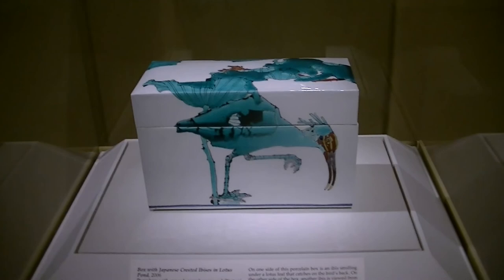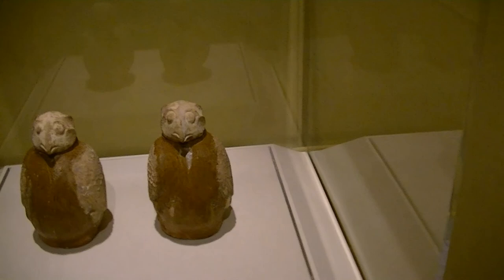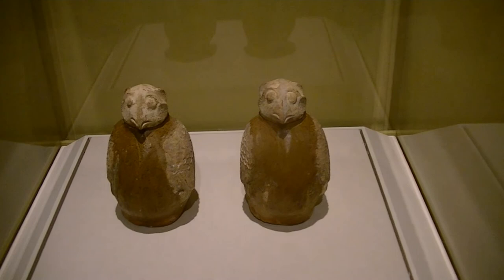So, not just wall hangings, including this large jar from Japan, the Muromachi period, 1392 to 1573. And this, I really like this. These are a pair of owl-shaped jars from China, the Henan province, Western Han Dynasty, about 206 BC. So, a pair of owl shape. That's one of my favorites.